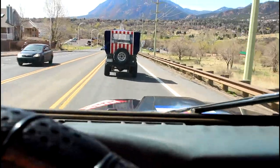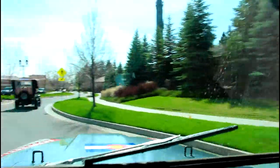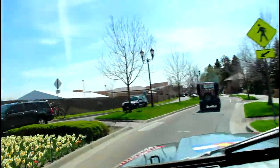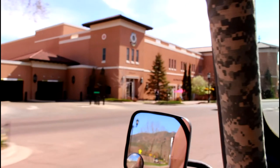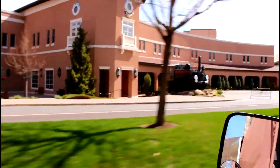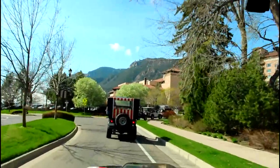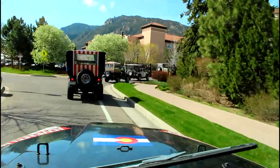Heading down to the gas station to gas up, and we have a big group going out of the Broadmoor. We're coming up to the Broadmoor property. Today's pickup is going to be at the South Tower. Looks like there's a traffic jam getting into the hotel.